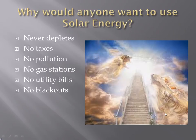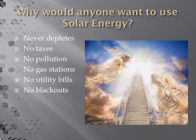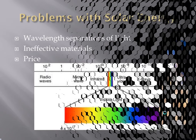Yes, it's great. We want to use solar energy whenever we can for countless reasons. For instance, it will never run out, or like oil, be controlled by foreign powers. Also, the government can't tax sunlight. There is no pollution and, of course, no greenhouse effect. With solar energy, there are no more overpriced gas stations, no utility bills, no blackout panic attacks, and no ups and downs with the economy. It seems almost heavenly. However, there are some issues with solar energy.